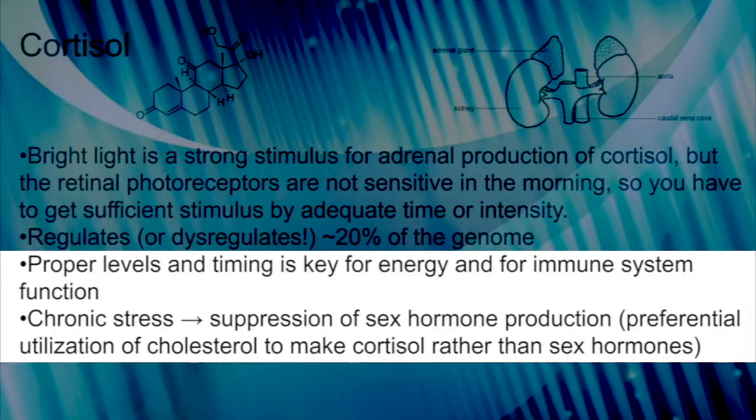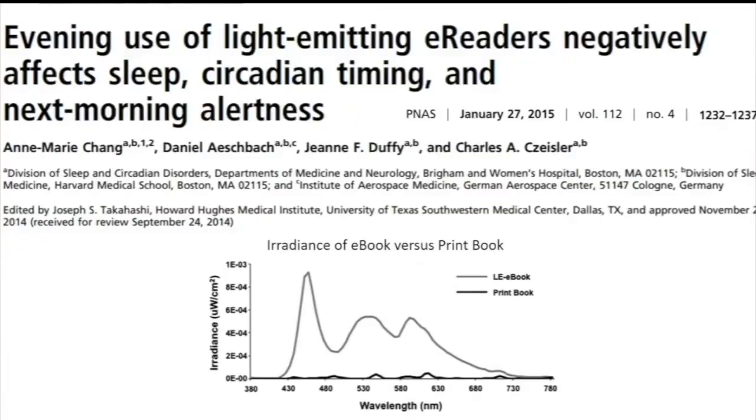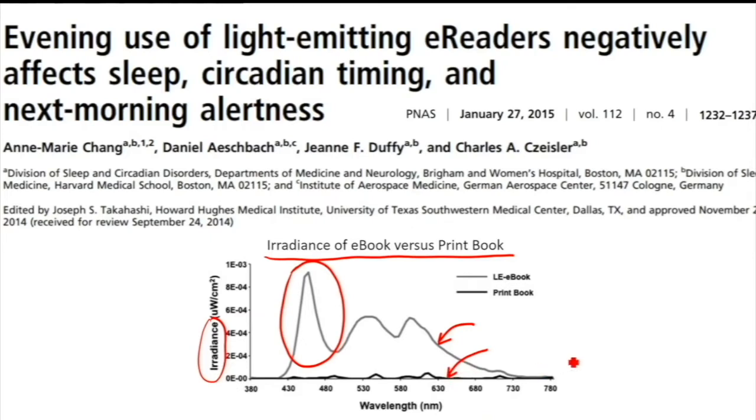There was a paper that was published in 2015. What they measured was the irradiance of the ebook versus the print book. And you can see here we have irradiance on the y-axis, and we have it broken down into wavelengths. What we have here up top is the ebook, and you can see clearly that, especially in the blue range, there's quite a lot of irradiance coming out at that point. What you might have a hard time seeing, because it's so low, is the print book in regular light. And you can see clearly that there's a huge difference in the irradiance between the ebook and the regular print book. So again, it would be better for you to read at night using a regular print book.